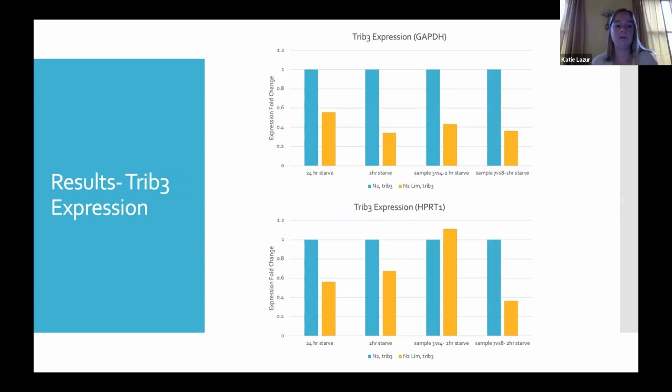So these results are from my TRIP3 experiments, where I was depriving the cells of leucine. There were more experiments for this portion, and 3 out of the 4 experiments were a 2-hour starve, and 1 of them was a 24-hour starve. In the past I had been using 2-hour starves, and then this semester, when Emma started using longer starvations, we decided to try that with this too. So I was able to run 1 experiment with a 24-hour starve before we had to leave campus.